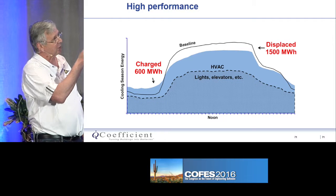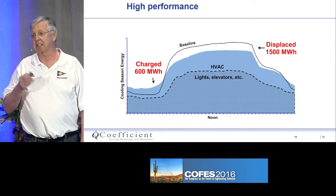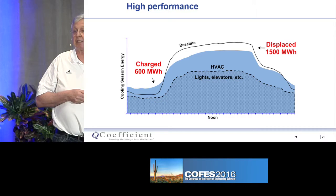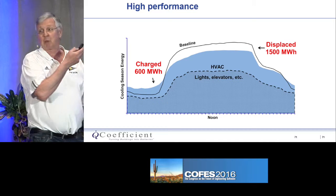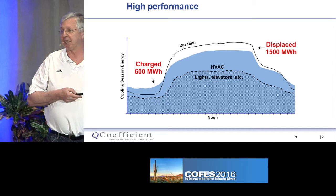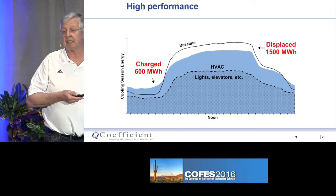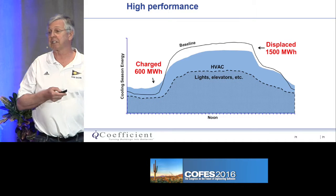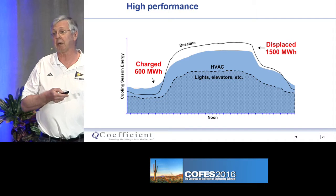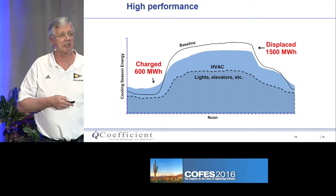The lighter blue and the white at the top, that's the HVAC load that we controlled. The rest of it's lights and elevators and other things that we don't have anything to do with. As you can see, most of our strategies involve charging the building up at night, charging up the drywall and the concrete at night, and displacing energy during the day. Over 4 months, we charged the Willis Tower up to the tune of an extra 600 megawatt hours. It's a lot of electricity, but we displaced 1,500 megawatt hours.